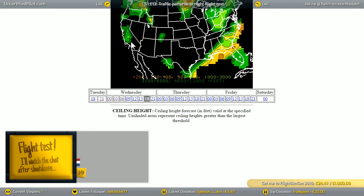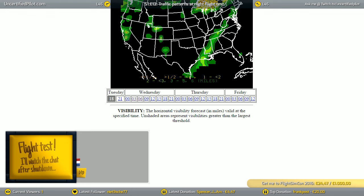We can see some visibility issues here. This is cloud ceiling. So we can expect, well, this is a bit north of us, I guess. So that would be marginal VFR cloud ceiling conditions. But perhaps it's at 6,000, which is plenty for us just to do traffic patterns on Bakersfield. So that's good. This is visibility.